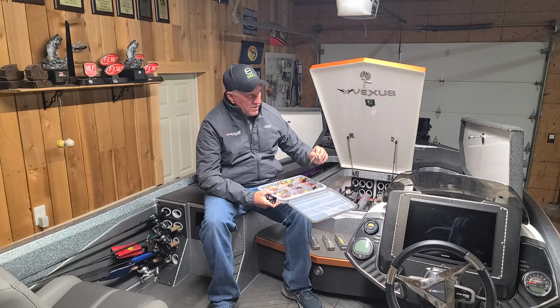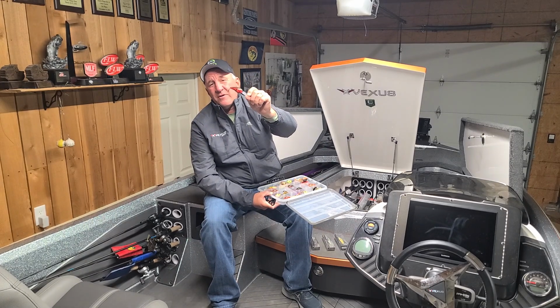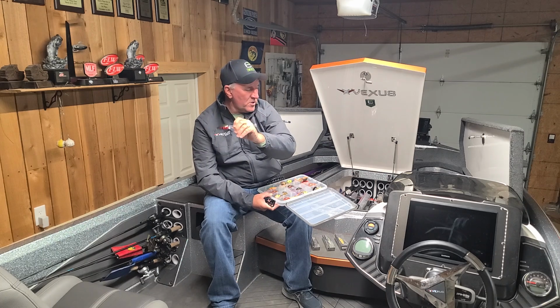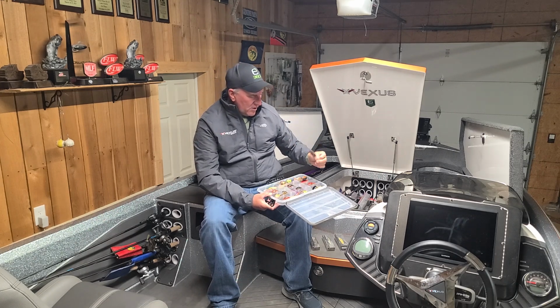As far as colors, the rock crawler, we get a little bit of stained water, and not even necessarily stained water, something about red this time of year really seems to trigger a lot of bites. So, this is the rock crawler. Throw that one a lot. That red, kind of a red-orange, burnt orange with a dark back. That's a real good one.